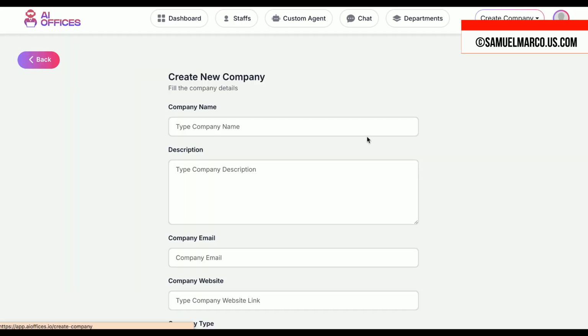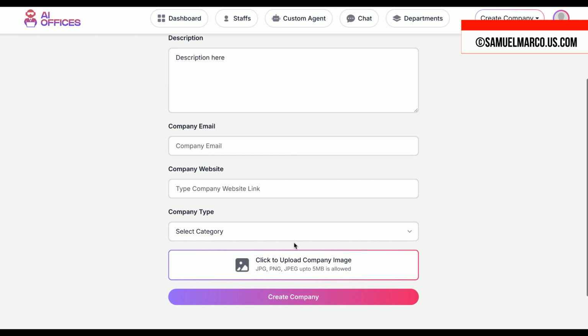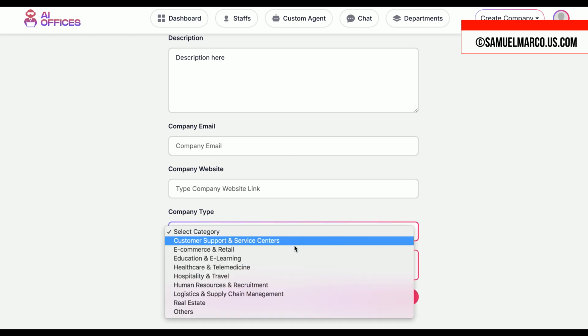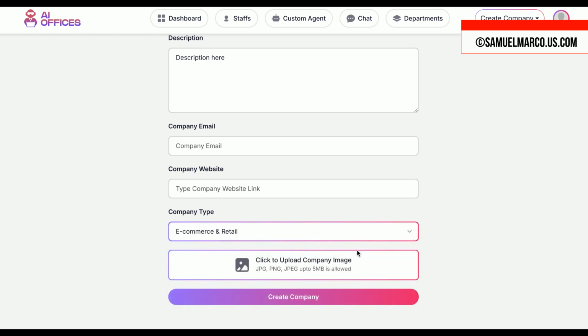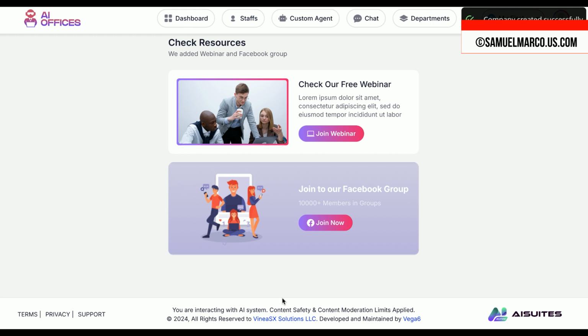Now let's move on to the next step, create a company. This is the exciting part. Within the front end, you can create and manage complete staff for different companies. Start by entering the company name and a brief description. Next, provide the company email, website, and select the company type. Don't forget to upload a logo or a company image to give it a professional touch. This feature allows you to tailor your AI team for various clients, enhancing your service offerings.